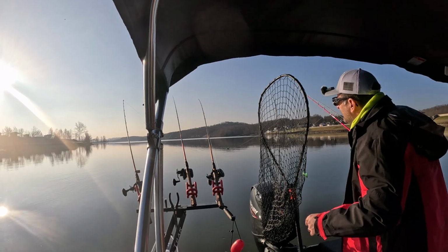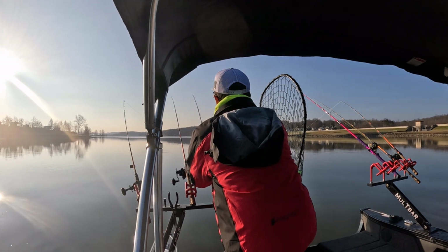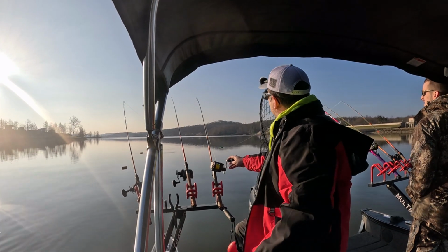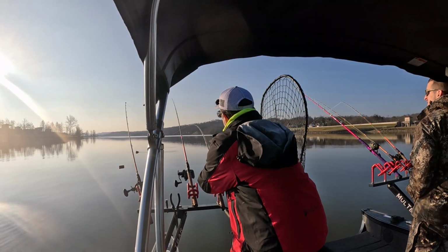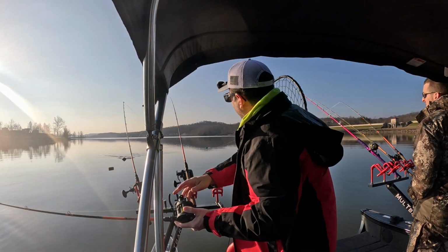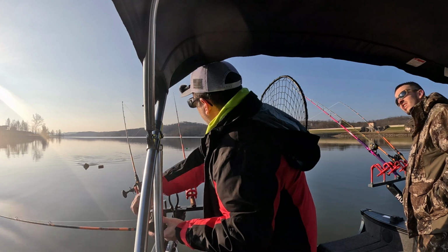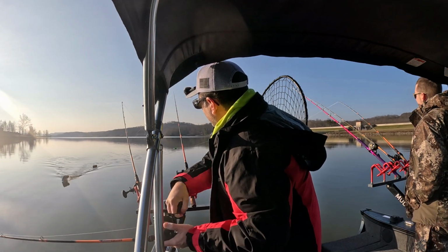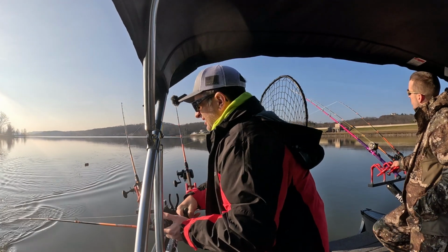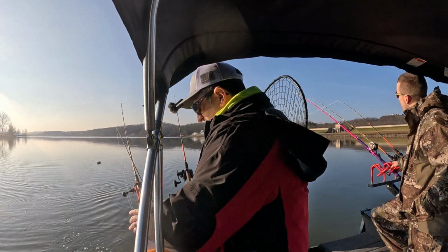Ooh. Watch that other planer board there. This one hasn't really taken it, he's hitting it. I'm gonna reel down on him. I don't know if I got him or not. Yeah, I think he's on there still. Let that planer board go back, hopefully he misses. I don't think this one's a very big one, but we'll see.